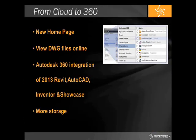There's a new homepage. Get a quick glimpse into what's been happening through the central activity stream and discover all the Autodesk 360 services that you have access to. You can view the DWG files online. You can work with them, view them, do a number of options, and collaborate with the DWG files directly in the browser via an interactive viewing experience.